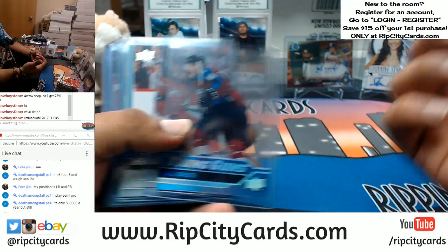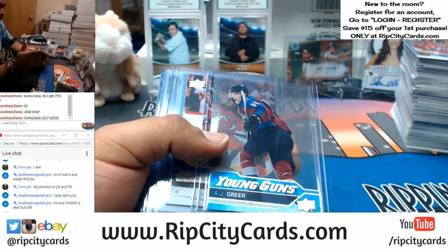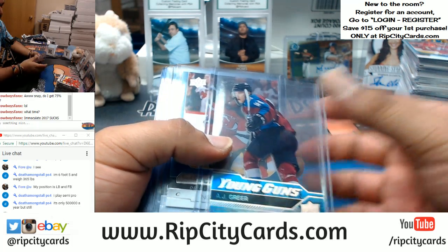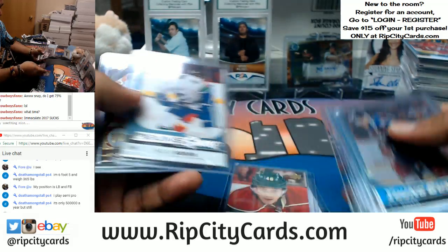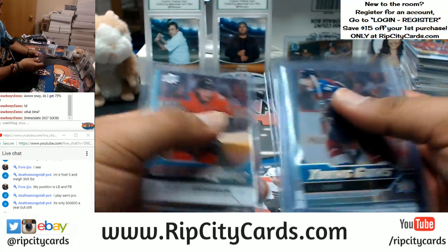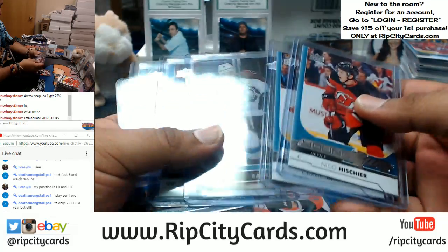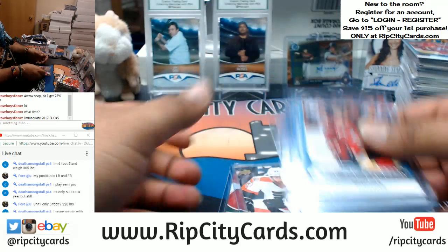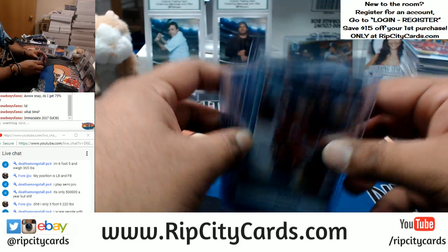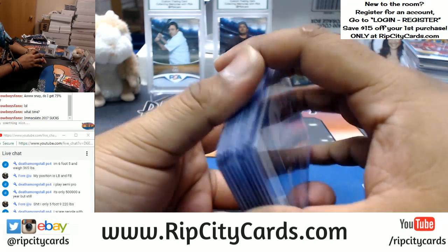I'm going to recap some of the nicer stuff. I went ahead and sleeved all the Young Guns and all the Centennials. Truth be told, this stuff, my first ever look at it. We had some cool stuff, though. Luckily, I have people in the room that know their hockey, so they helped me out a little bit. So this is what I top loaded. All Young Guns will be top loaded. Just keep that in mind.